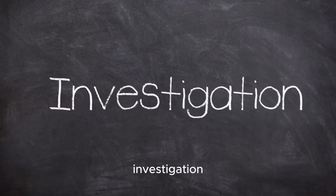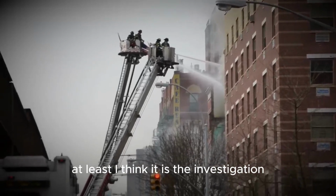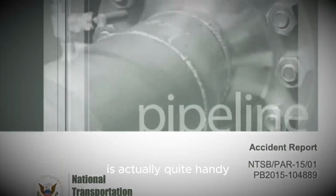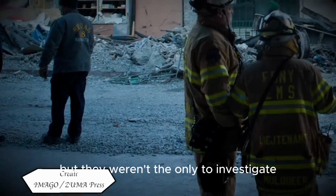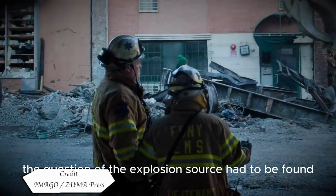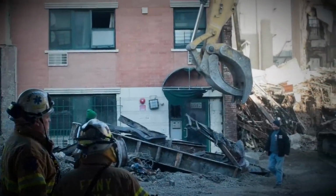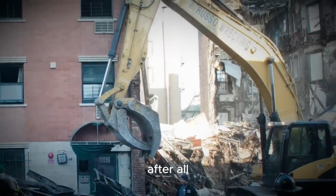The investigation. Strangely, well, at least I think it is, the investigation came under the purview of the National Transport Safety Board. It's actually quite handy as NTSB reports are usually easy to find and make pretty good source material for one of my videos. But they weren't the only ones to investigate. Unsurprisingly, the question of the explosion source had to be found, and this came from Con Edison as well. It's not too difficult to put together reports of gas leaks followed by a big boom after all.